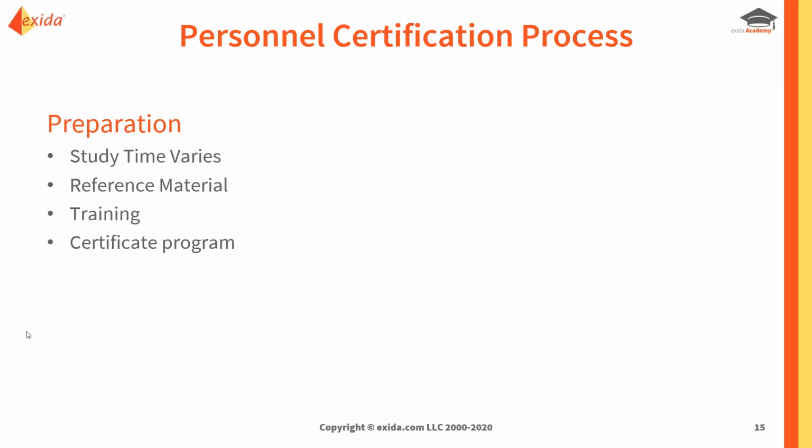Reference material, look, preparation is everything. One of my favorite examples, maybe not my best one, is, I always say, have you ever cut down a tree with a dull axe? Maybe you haven't, right? Maybe I haven't either. But here's the thing, the kicker is, if you take the time to sharpen your axe before you cut a tree down, guess what?